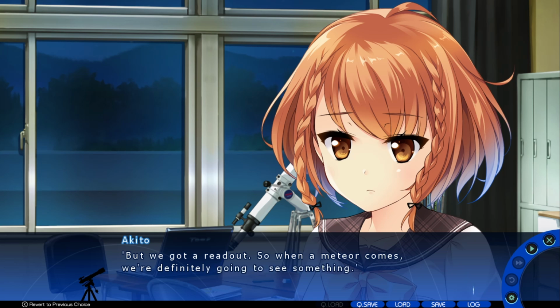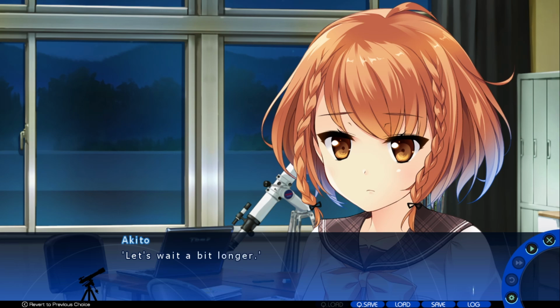But we got a readout, so when the meteor comes, we're definitely going to see something. Let's wait a bit longer.